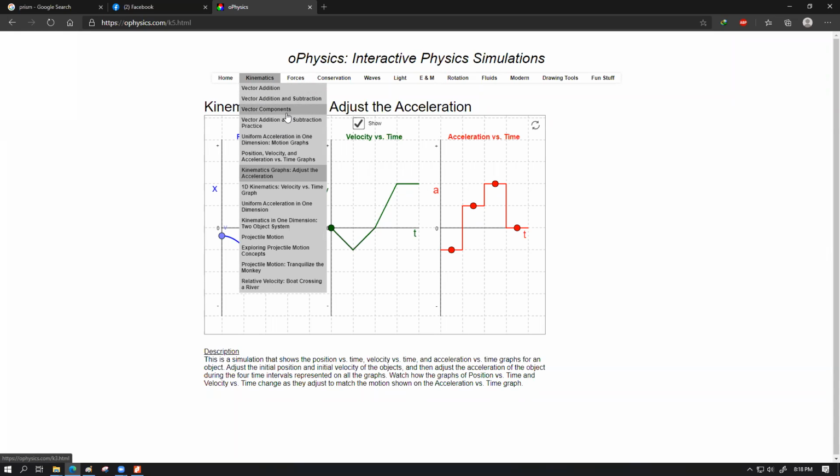Sir, বলো। So acceleration versus time কি আমাদের আছে? না আমরা করতে হয়? Not defined in the syllabus.